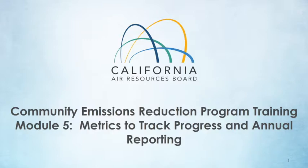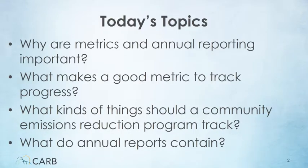This is the fifth module in a series providing training on community emissions reduction programs. Today's training is all about tracking progress. Defining clear metrics and providing regular updates are critical to ensuring community emission reduction programs are successful. In this training, we'll cover why metrics and annual reporting are important, what makes a good metric, what kinds of things a community emissions reduction program should track, and what annual reports contain.